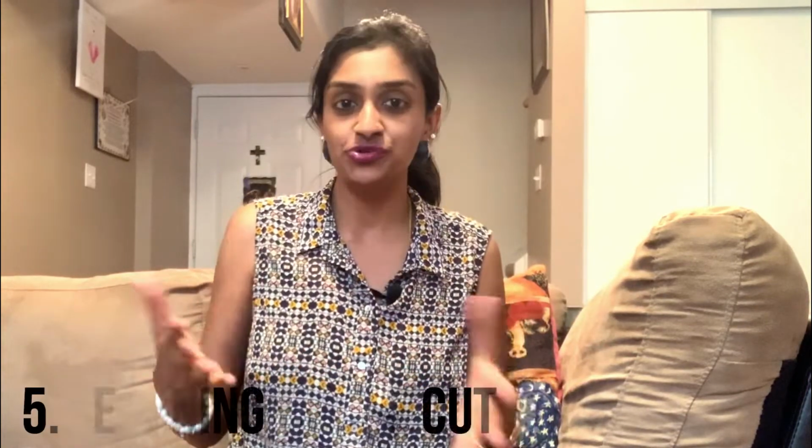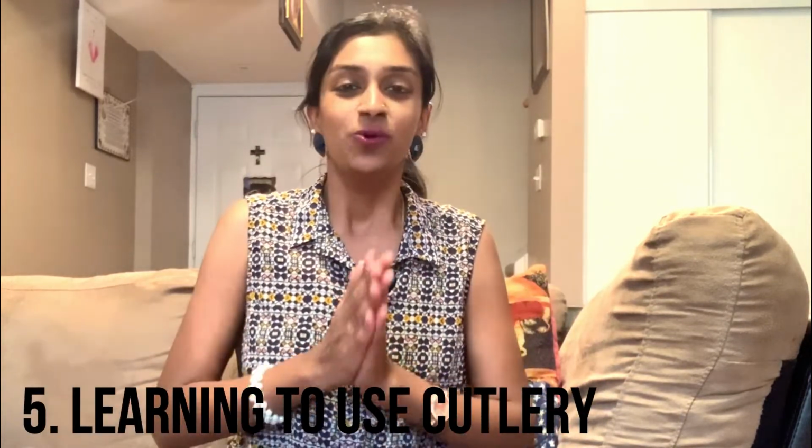Another thing that I wanted to mention is using their own cutlery, which is fork and spoon. You can teach them to eat from fork and spoon from a year old. Elijah still hasn't mastered that. In fact, he just plays with his food and he throws, and that's how every toddler is, but that's how they learn. Try to introduce fork and spoon when they eat. They will at first definitely throw food, mess up the place, but that is how you teach them.